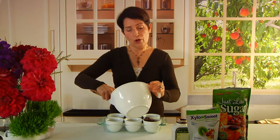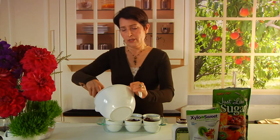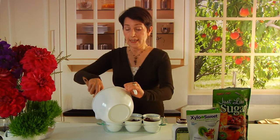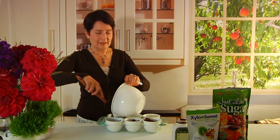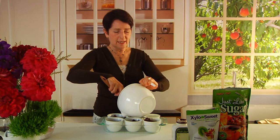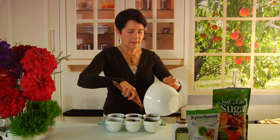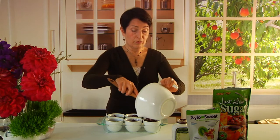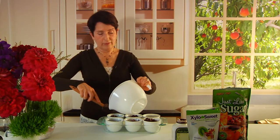You're going to pour this into 6 small ramekins or 4 large ones. You don't want to overfill these ramekins or it will overflow in the oven. This is going to be delicious. So you just want to divide this batter evenly between the 6 ramekins without overfilling them. Okay, this looks pretty good. Excellent.